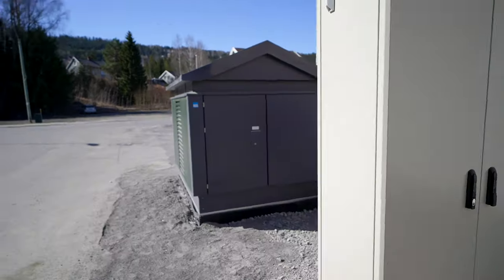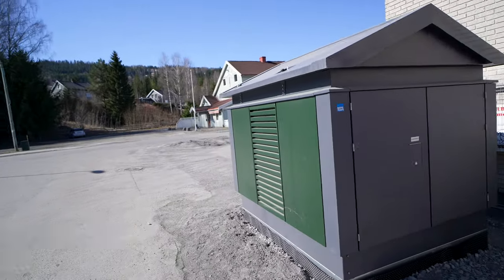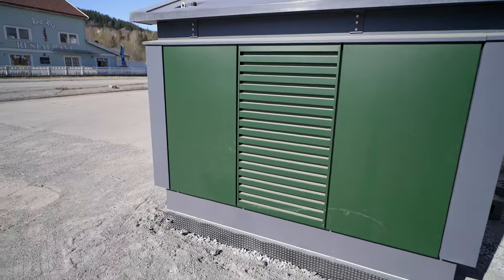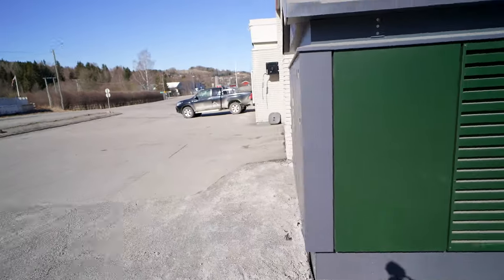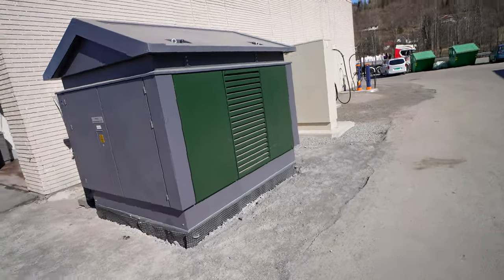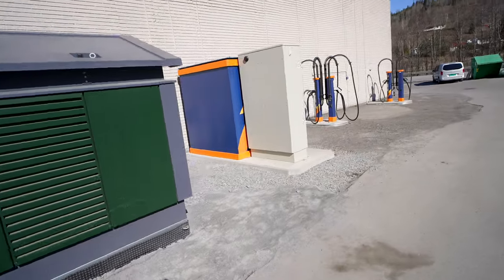Some switchgear, utility transformer, I think. I'm not super familiar with what all the things look like here in Norway. But this is pretty cool looking, actually. But anyway, cool to see this installation.